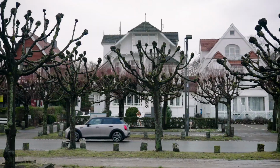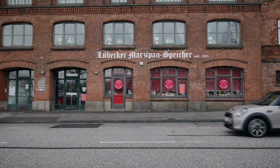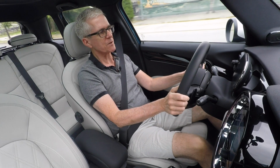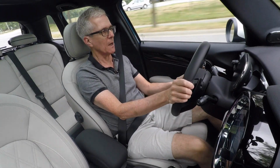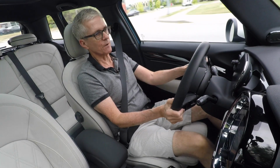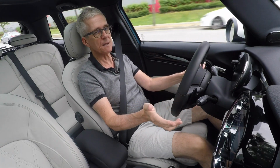The other engine options are the base 3-cylinder turbo, which makes an OK 134 horsepower, or the top-spec John Cooper Works, which takes the Cooper S and dials it up to 228 horsepower. While other automakers are racing to get rid of manual transmissions, including Mini parent BMW, you can still get a 6-speed stick in this car. A lot of fun for those of us, the few of us, who still like to drive manual. But I'll say this, the 7-speed dual-clutch automatic in this car is absolutely excellent. I might take it over the manual.